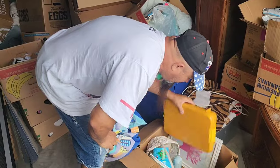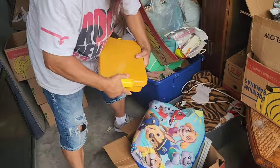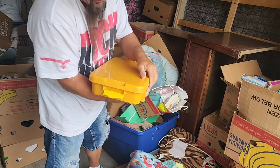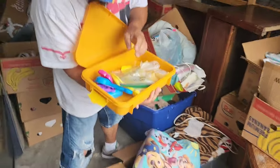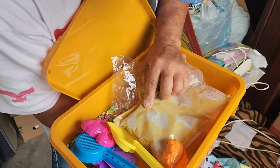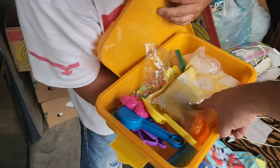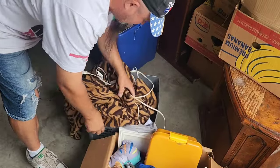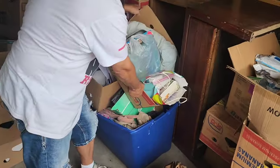We got Paw Patrol. This has got to be a bead kit for bracelets or something like that. Listen to all that noise. Yep, fish tank rocks and moon sand type stuff. Ooh, weird. All right, that's not what I was expecting. There's a sheet set. Ask and you shall receive.